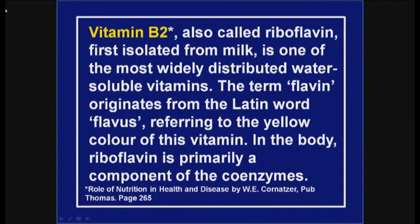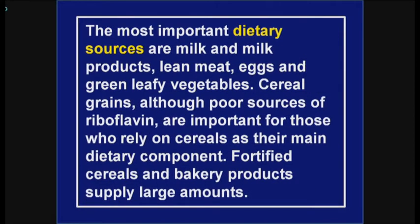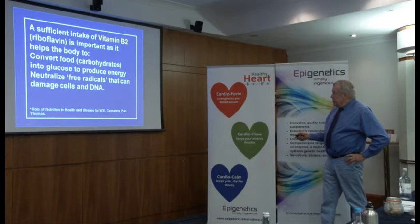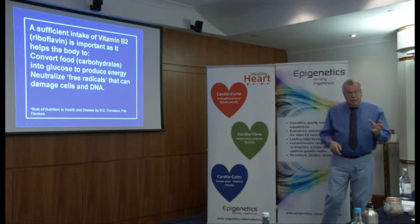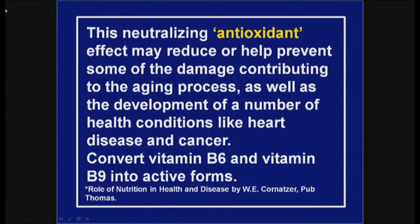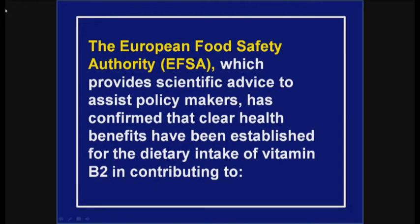The flavin comes from the word flavus, referring to the yellow colour that it's in. Usual sources are dairy, lean meats, leafy green vegetables, grains, etc. Sufficient intake is important to help the body convert carbohydrates in the Krebs cycle, as I said, to neutralize free radicals within the pathway called glutathione reductase. So it helps the conversion or activation of B6 into pyridoxal 5-phosphate, and B9, which is otherwise known as folic acid, into its activated forms.